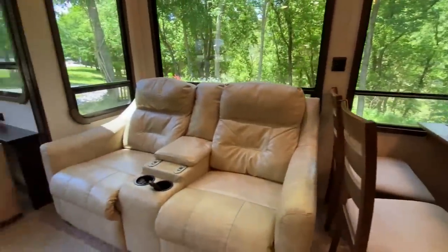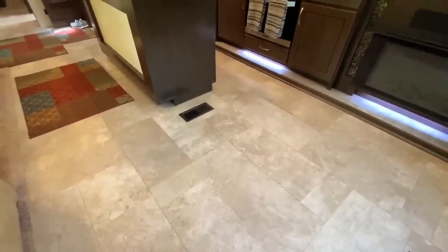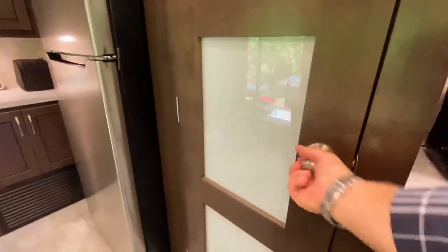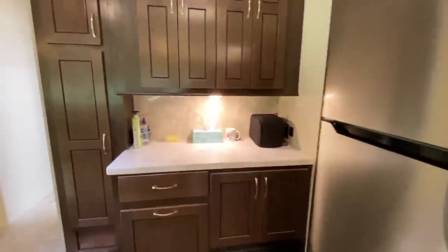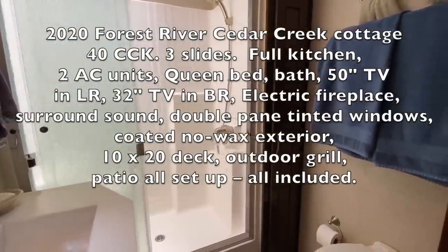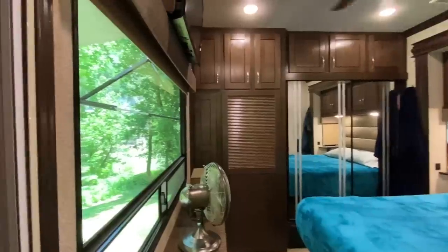So you got the dining area, the living room, fireplace. And this is beautiful. I don't know what this is. It doesn't feel like vinyl, but I don't know whether it's vinyl tiles or what. Cabinets are gorgeous. I'm trying to do it with my other hand. Lots of drawers. Solid surface. This is a Forest River, I think they said Cedar Creek. I'll put down here what it is. Ken said 40 feet. He says 43 feet. I have no idea. Maybe he's counting the tongue. You can't see in those windows, but you can see out.